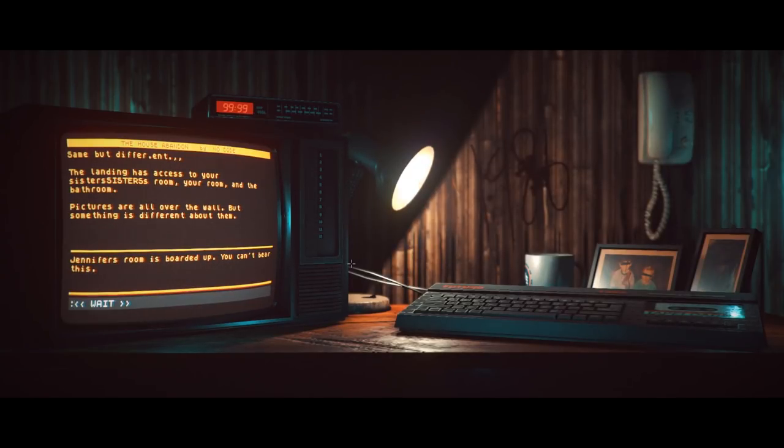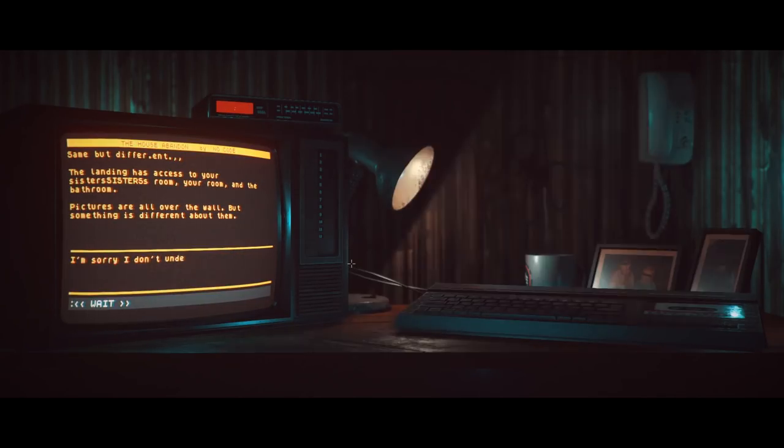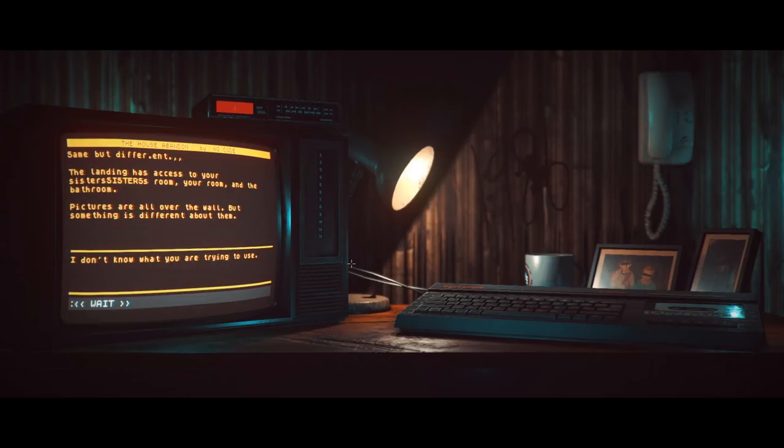Can I rip the boards, maybe? Remove boards? Use boards? Okay, fine. Go into my room.